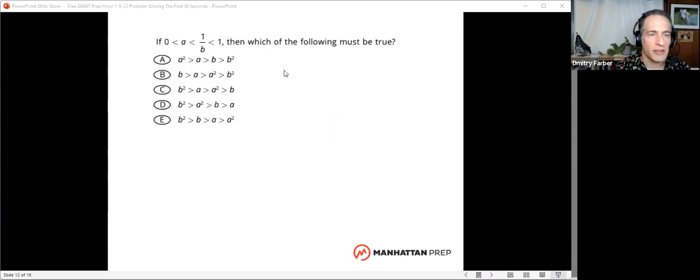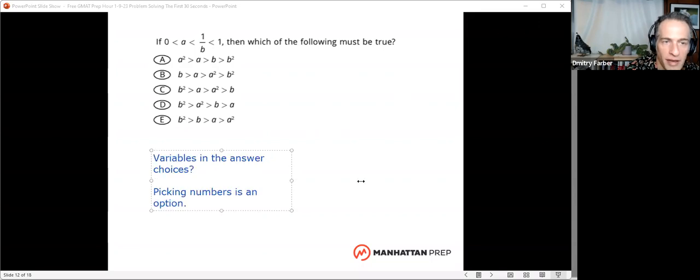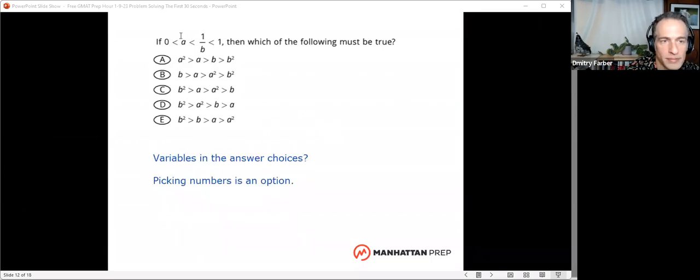Okay. Something different. So in the first 30 seconds, what might I notice here? One thing we haven't been dealing with so far that now shows up is that the answers all have variables in them. And anytime we see variables in the answer choices, then picking numbers is an option, almost always. And that doesn't mean it's what I should do, but it's something I want to be aware of that I have as an option. I can just pick values of A and B and see what happens.